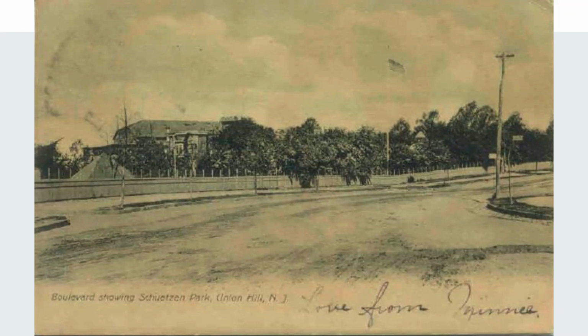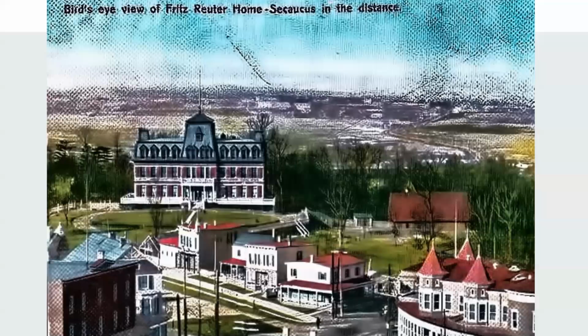Again, he has everything going on here. Here we can see that Fritz Reuter building that we all know so well, right? It has not changed at all since they constructed that. Sure, we have additions and things like that, but I like this one because it shows that 32nd Street area, and what a change that's there.